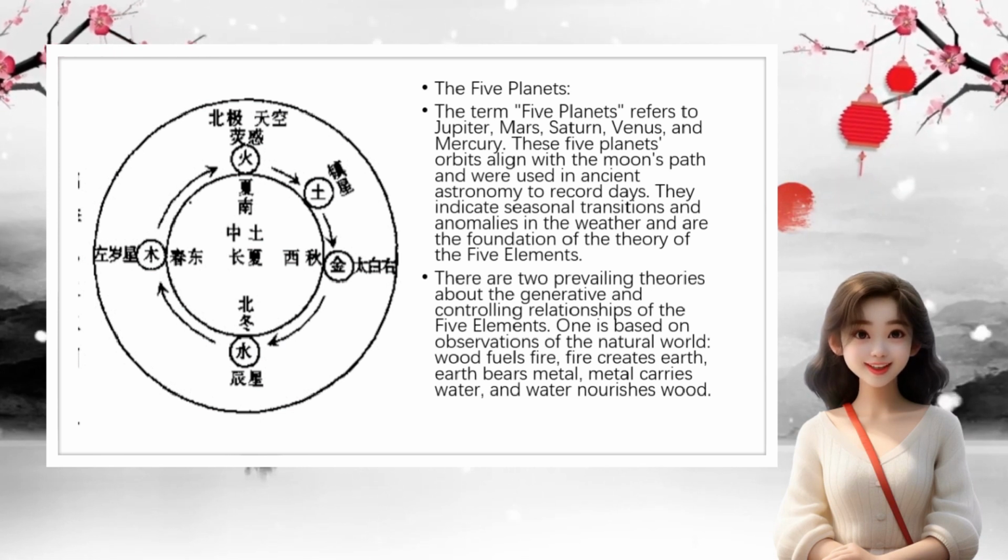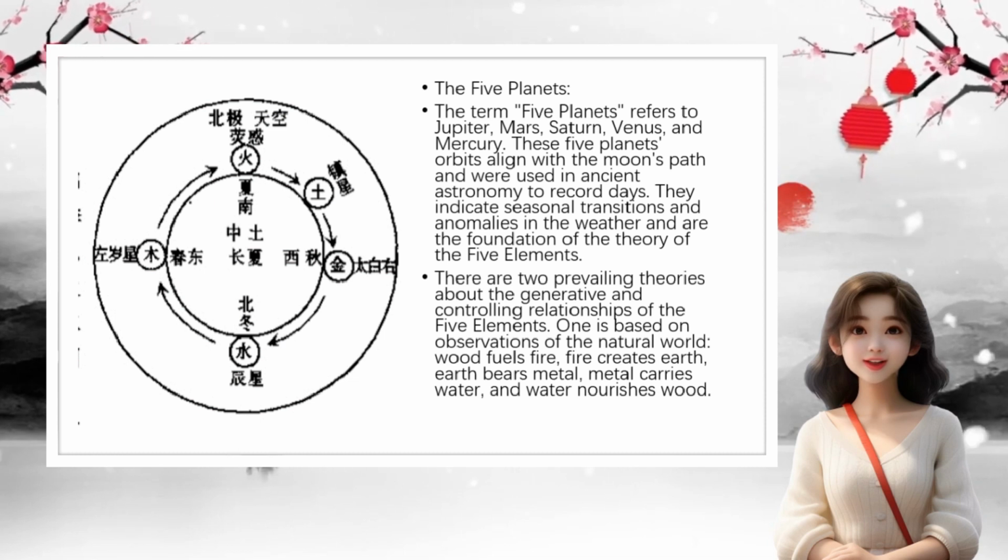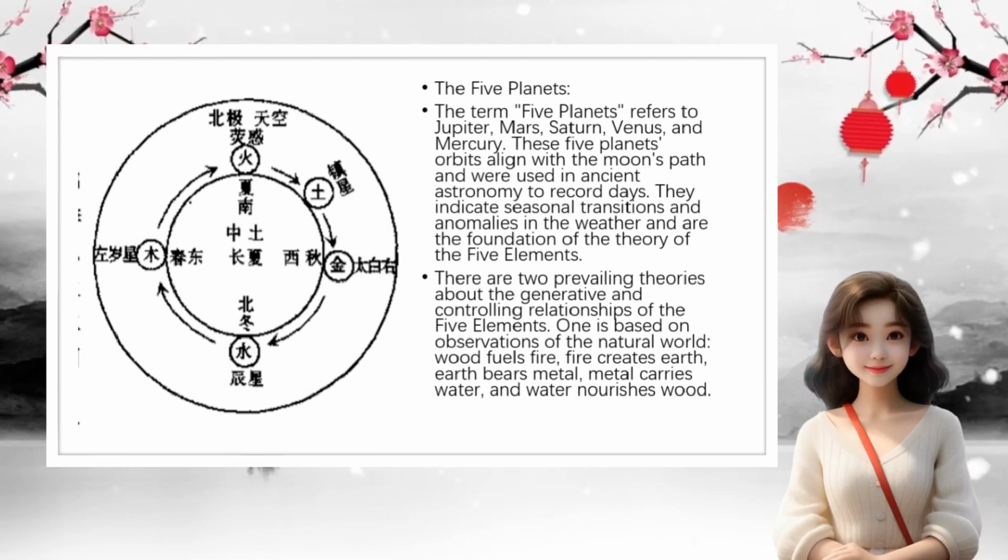There are 2 prevailing theories about the generative and controlling relationships of the 5 elements. One is based on observations of the natural world. Wood fuels fire. Fire creates earth. Earth bears metal. Metal carries water. And water nourishes wood.